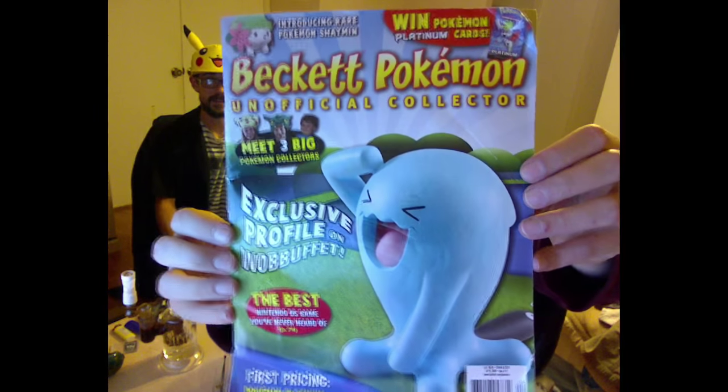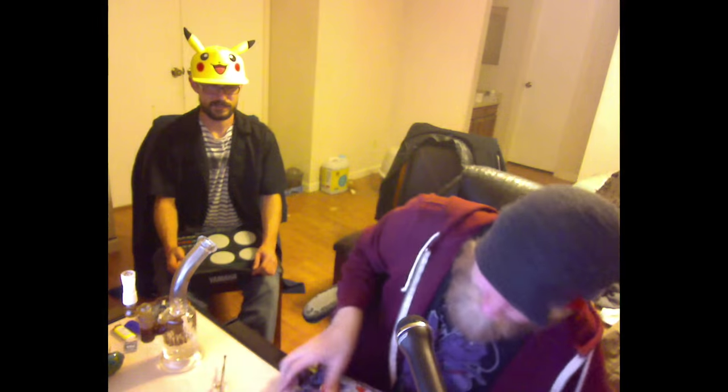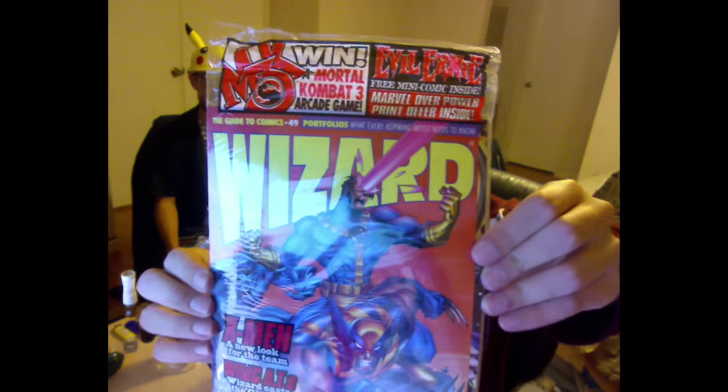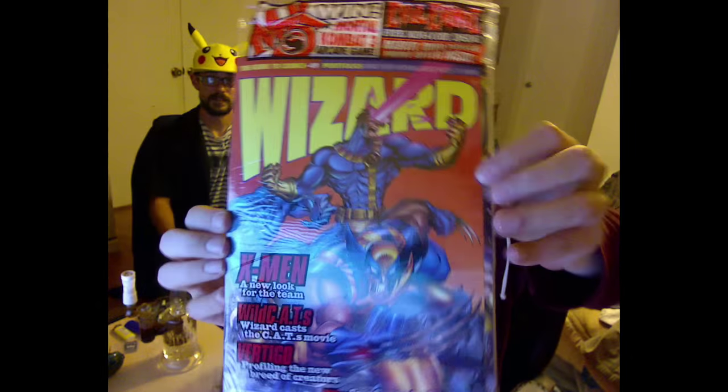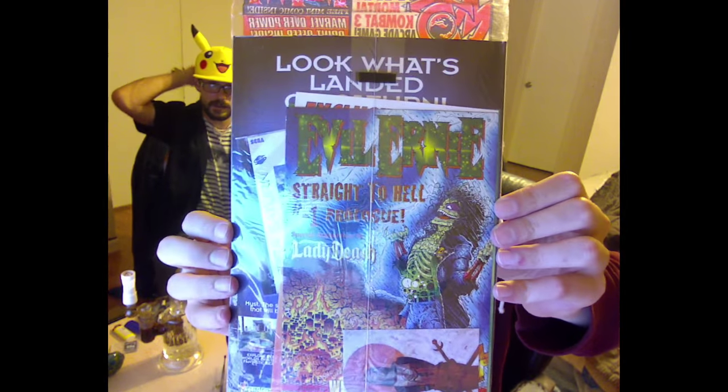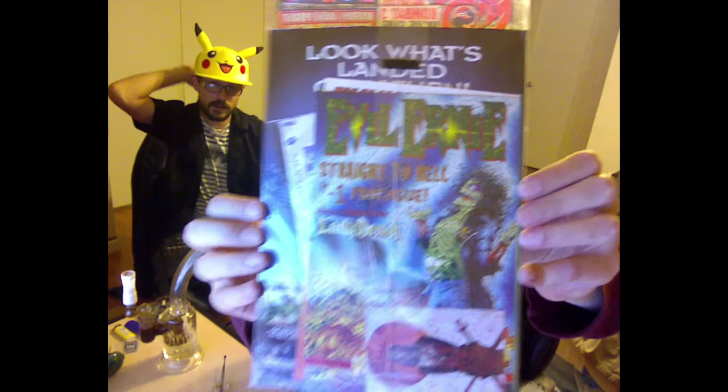Pokemon collector guide, it was 50 cents. Got an ad for Mortal Kombat 3. The Sega Saturn ad in the back. Evil Ernie mini comic.